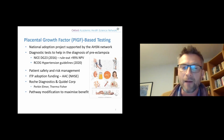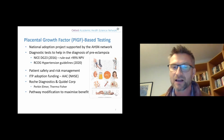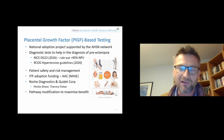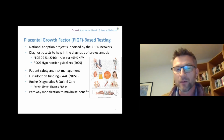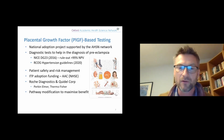And the funding that I mentioned just now is innovation technology payment funding that's been made available by the Accelerated Access Collaborative, which is part of NHS England. That's really to help trusts go through that adoption period to put these tests into standard clinical practice. And the funding to date has been available to support the Roche and the Quidel tests that are available. But as we've heard today, there are other companies as well with tests available, PerkinElmer and Thermo Fisher among them.